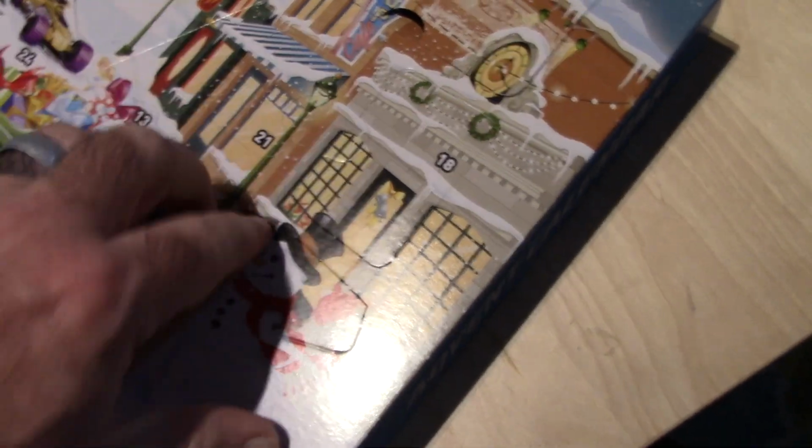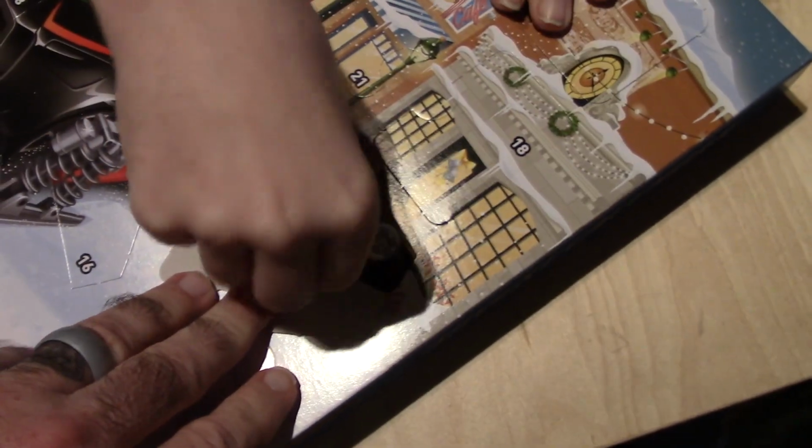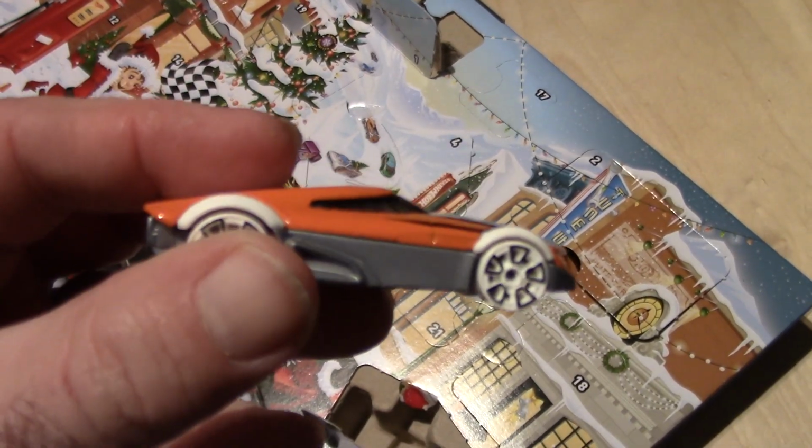Yeah. Number 6. There's number 6. Oh, another car. The small hands. Thank you. Oh, I like that car. It's got soccer balls all over it. Oh, I thought they were leopard print. That was Dalmatian.